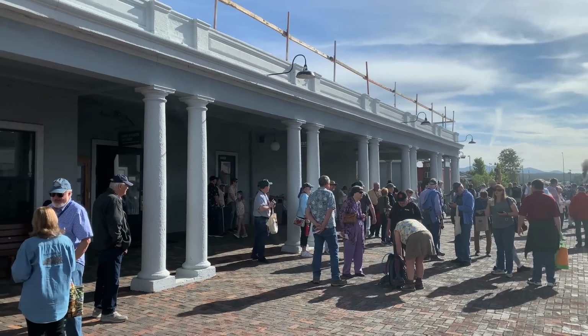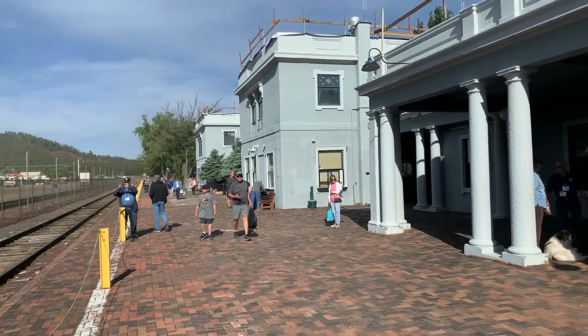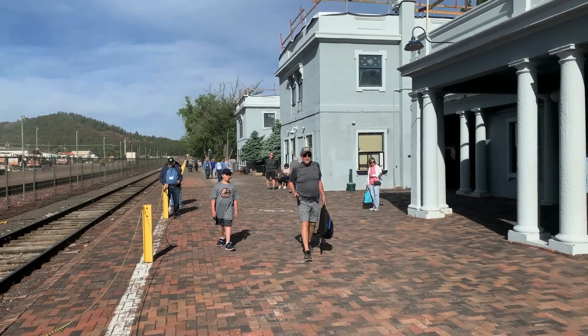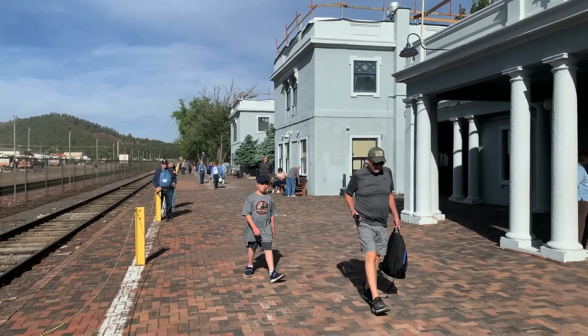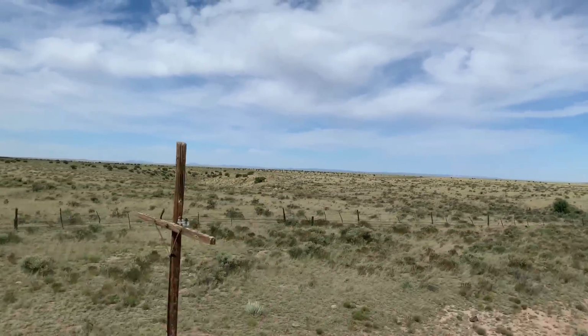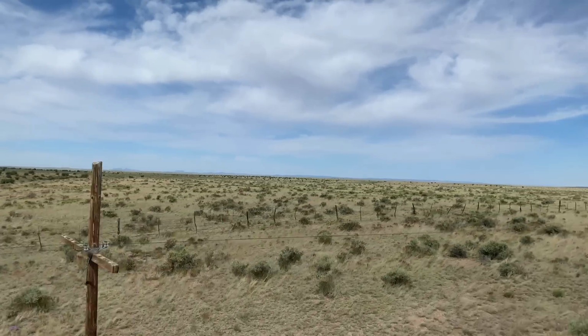What Williams is best known for is being the junction on the Santa Fe Railroad where the branch line breaks off to go to the Grand Canyon at the South Rim. Boy, what a nice train ride this is. It's incredible. And it's been operating essentially as a scenic railroad ever since the Santa Fe built it years and years ago. Because who wouldn't want to go to the South Rim of the Grand Canyon?